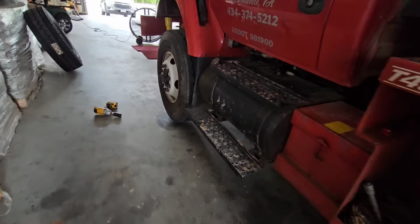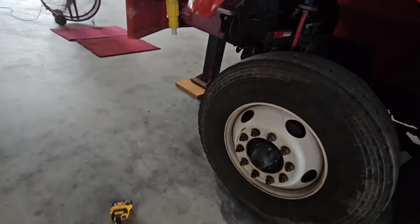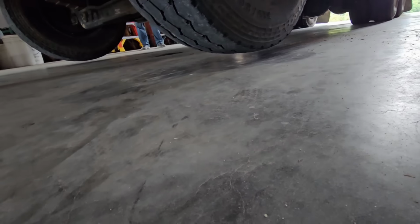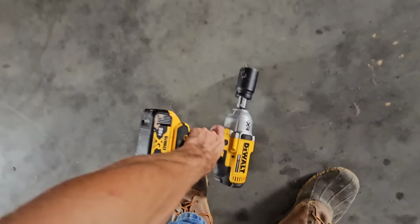Had to fire up the rig and get the front jack pad down. That way we get these tires off the ground just a little bit. All right, let's go ahead and zip these things off.